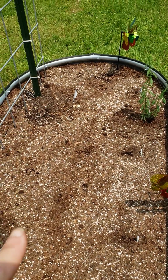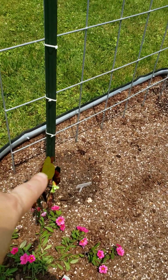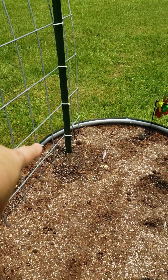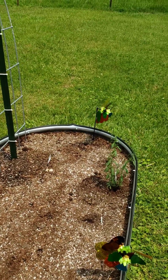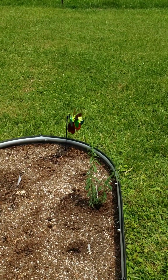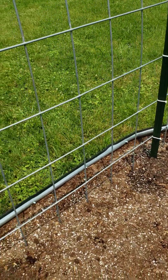We have cosmos flowers planted in the middle. We have a yellow squash over here on this side. We have a cucumber over there. Those have not peeked out yet, but we just planted these a few nights ago. We've got some zinnia seeds planted over here on the end. We'll see if those do well.